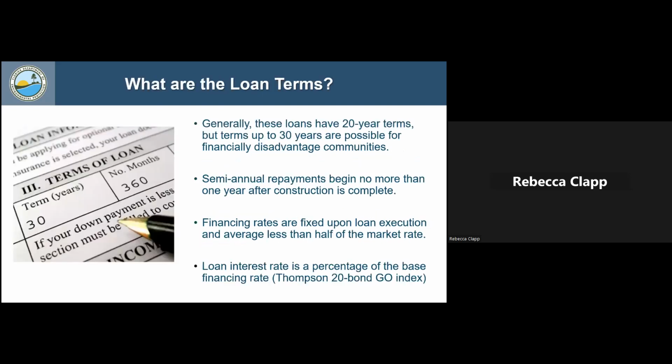What are our loan terms? Generally, we give 20-year loans, 20-year terms. We can fund a 30-year loan for financially disadvantaged communities, provided that the infrastructure's useful life is at least 30 years. The repayments are semi-annual. They begin usually 6 months after completion of construction, but we can go up to a year. The finance rates are fixed upon the execution of the loan, which usually happens before the construction. So the loans are fixed throughout the duration of the loan.